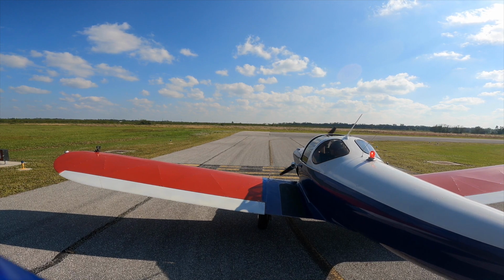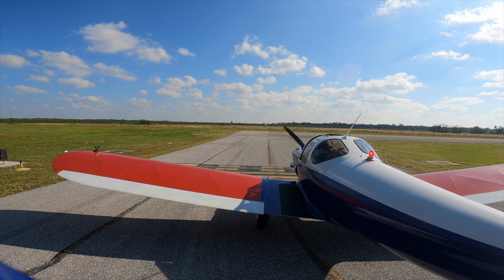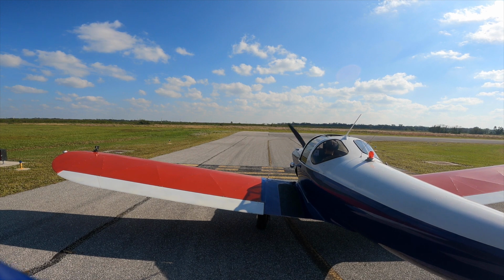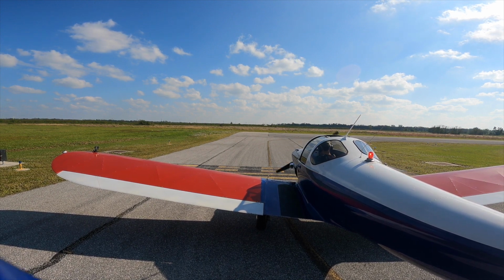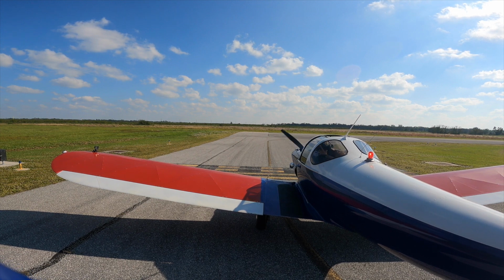Let's get the windows up. Hope got to run around a little bit at Arcadia and had a great conversation with the airport manager. Apparently, there's like a bunch of Ercoupes here over the past few days. She showed me like three or four pictures. Like, what the heck? And so she was oohing and aahing over it. Pro tip, do not buy an Ercoupe if you hate talking to people, because you will always talk to people.